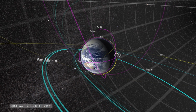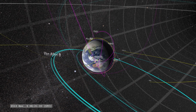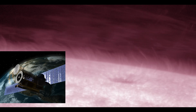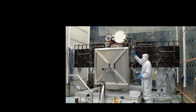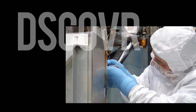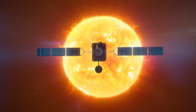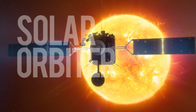The current 24 or so operating satellites will be enhanced with new missions under development. The Japanese Space Agency will be launching their next solar physics satellite, Solar C. The Indian Space Agency will be launching Aditya to study the Sun's coronal mass ejections and magnetic field structures. The Deep Space Climate Observatory will maintain real-time solar wind monitoring capabilities critical to the accuracy and lead time of space weather alerts and forecasts.